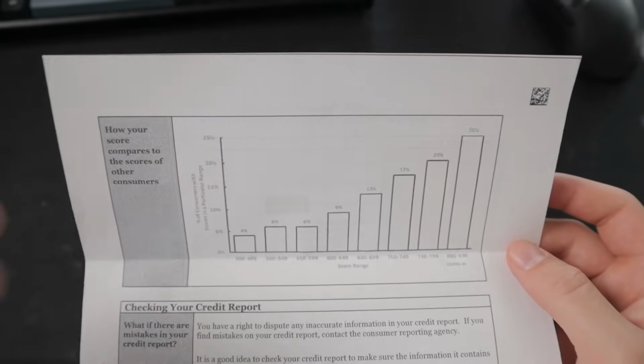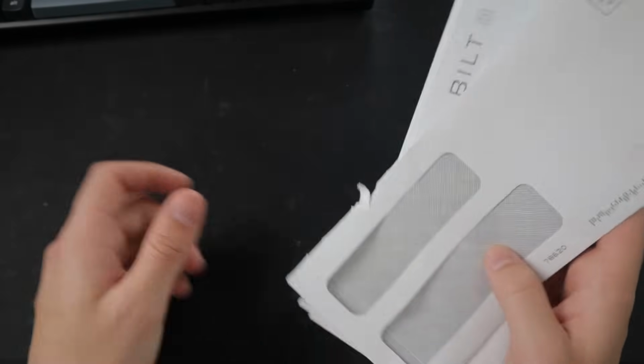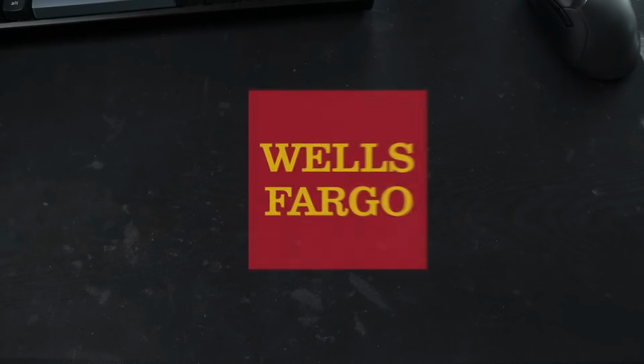And then obviously if you were to apply, it would look different depending on what your score was, but just kind of cool that Wells Fargo does send this to let you know. I don't think I've ever received anything like that from another company before. So just one of those small things that I thought was cool, it being my first Wells Fargo application and all.